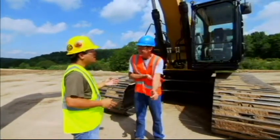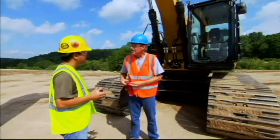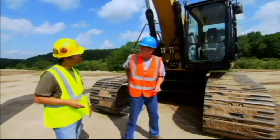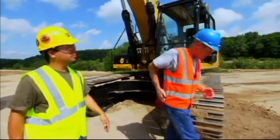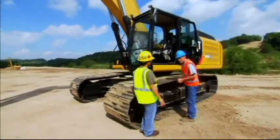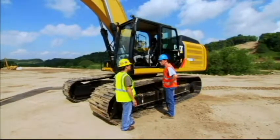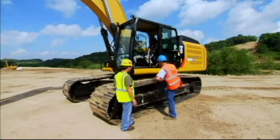I know. Hey, what can you tell me about the engines? What do I need to know about regeneration? All right. Well, actually, for the operator, Edgar, it's pretty simple, really. There's not a whole lot you really have to do, especially in the automatic mode. Now, Caterpillar has added a few new things to the cab that you're going to want to know about. Let's take a look.